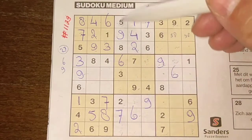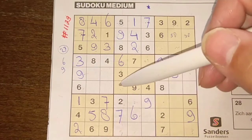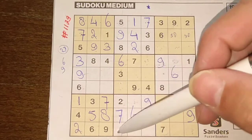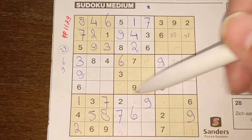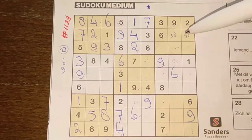2 numbers left in this column for the numbers 4 and 1. We have a 4 here, no 4 there. 4 should be here, and a 1 goes there.